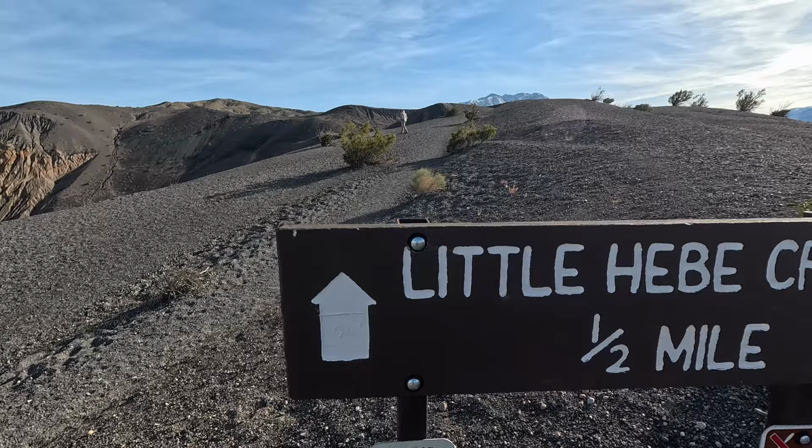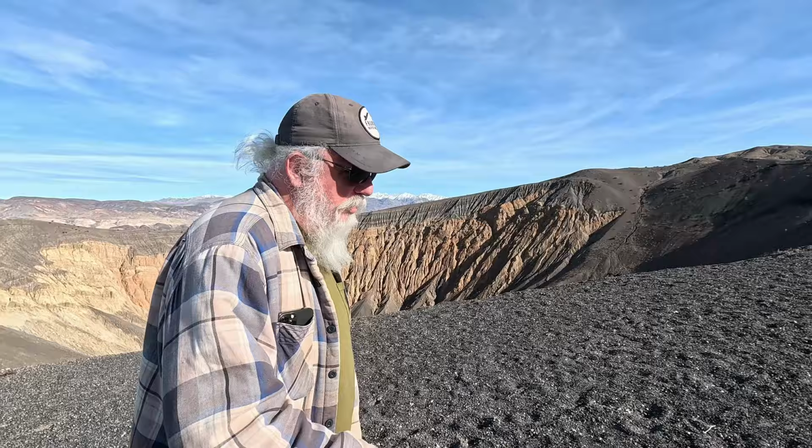We're gonna hike up to the little Ubehebe crater, I think it's called. And it's about a half mile, I guess. Don't know what we'll find, but you know, we're always up for some little adventure to go check out what we can check out and discover and see and experience.